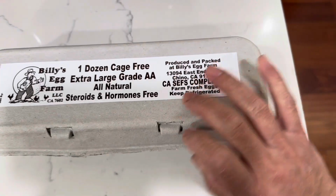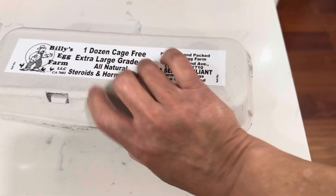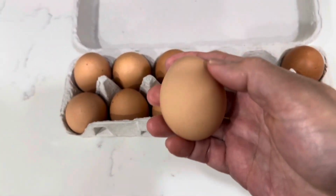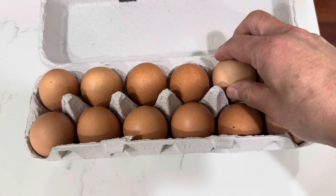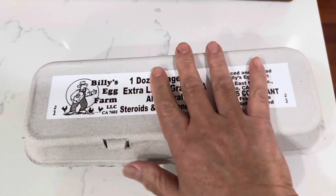So this is in the city of Chino, which has a lot of farming area. Let me do this. So it's pretty big. And inside is very red, the yolk, okay? That means these are good eggs, not the ones you buy from the supermarket. It is much, much better.